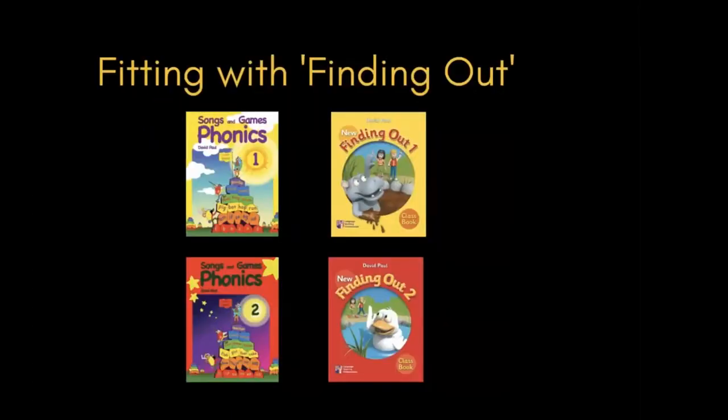This course can be used in really three situations. This is a phonics course, and so it can be used as a phonics component of any course. If you're using a different textbook as your main textbook, you can use Songs and Games Phonics for the phonics component of that course. If you are using Finding Out, as I know some of you are, then you can use it in kindergarten to prepare for Finding Out, or you can use it as a supplement to Finding Out in elementary school. I mean, Finding Out itself can be used in the last year of kindergarten, but not younger than that.